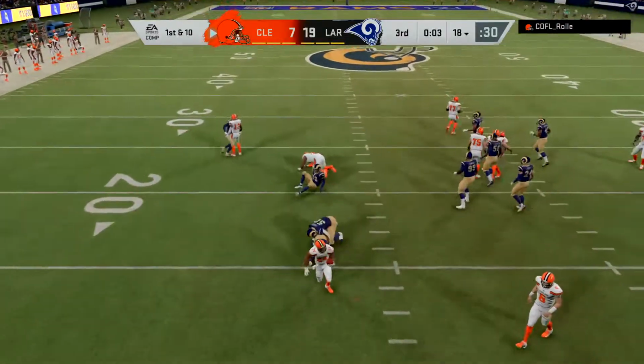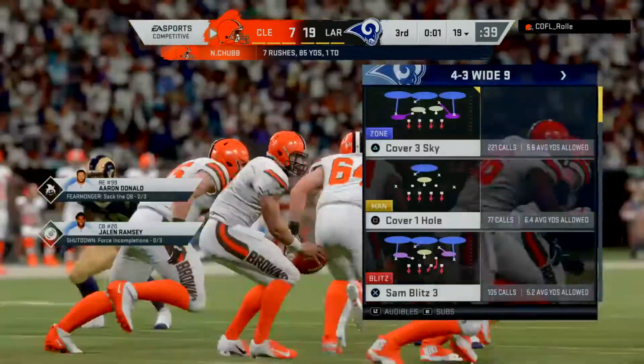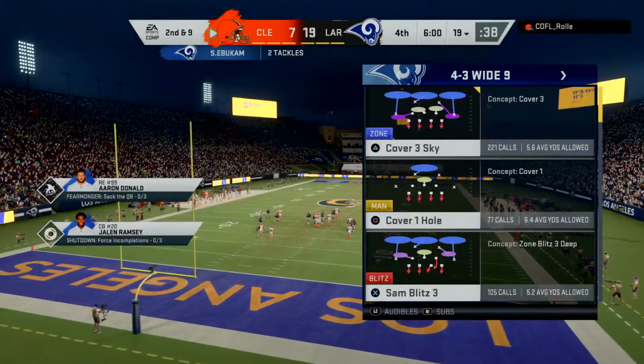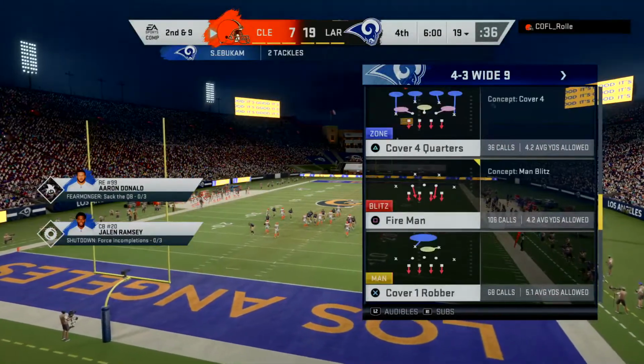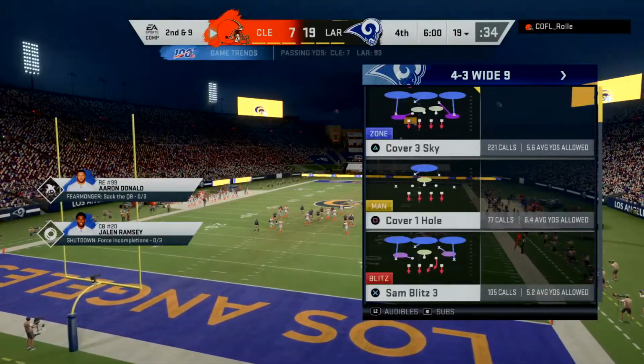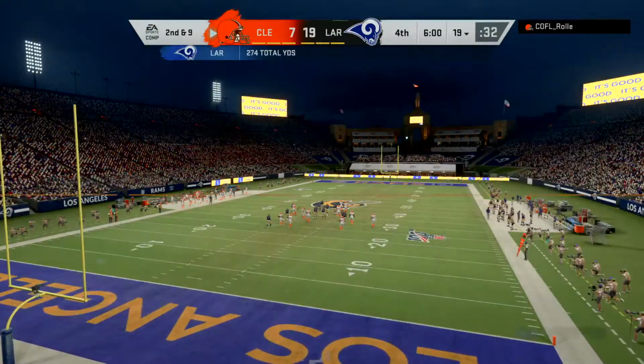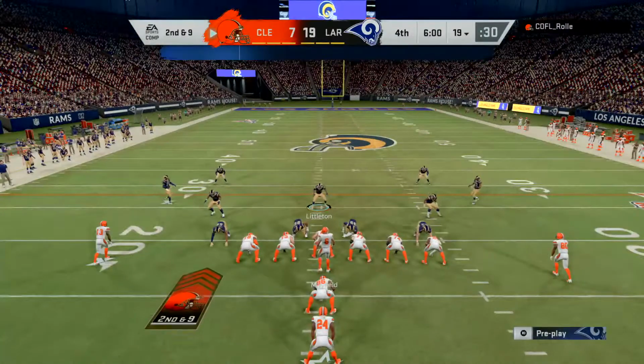I wonder now if they're going to try to increase the urgency a little bit, maybe pump up the pace, maybe go 2 minute. Who knows? Let's see what they decide to do. There to make the tackle, Samson Abuka. Back now in Los Angeles. It's the Browns with a deficit. They're trailing, but with the football here to start the fourth.